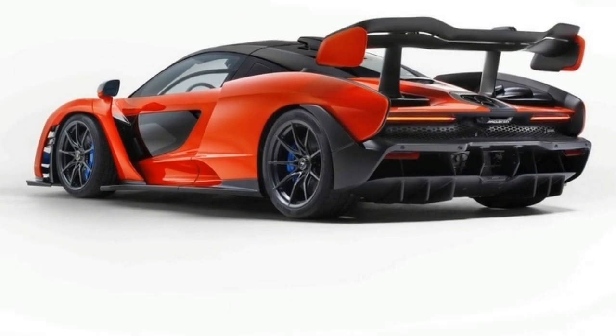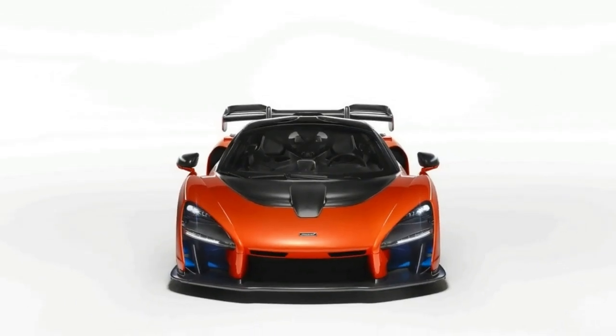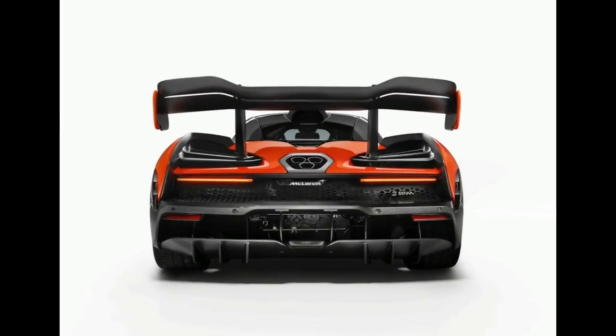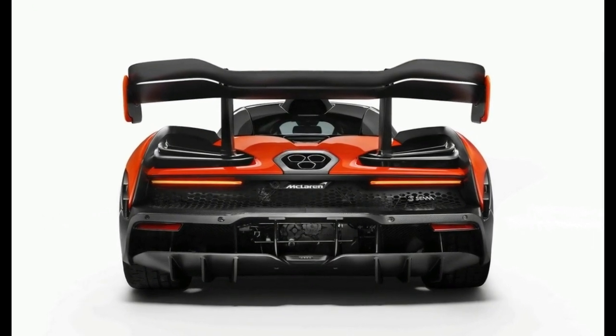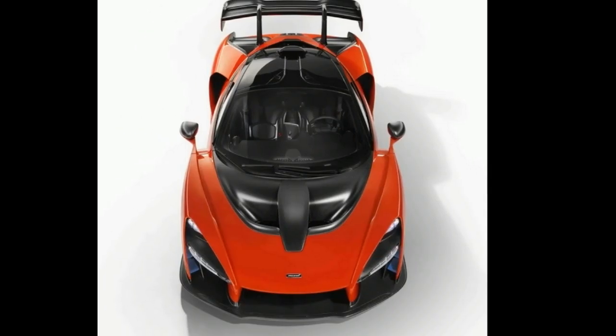The latest and newest member of McLaren's Ultimate Series carries the name of legendary Formula One driver, Ayrton Senna, who won all three of his F1 driver titles with the team in 1988, 1990 and 1991. Why would I want one?